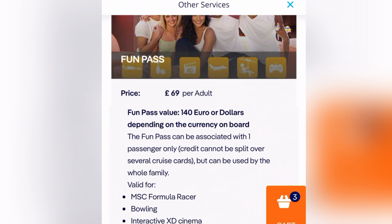You've also got to be aware though, if that ship is busy and you're going school holidays for example, then these facilities might be busy, you might not be able to get on them as often and you might not be able to use the credits, so credits will be wasted. So just buy one pass at a time and see how you get on.